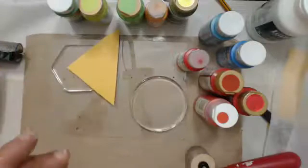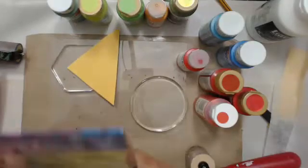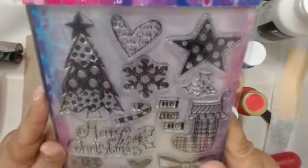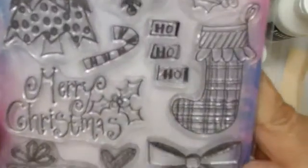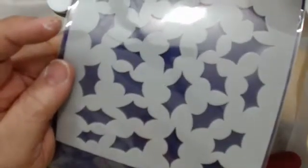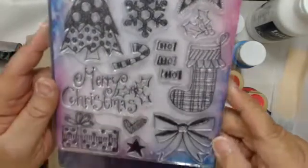So I want to use that in the journal. I got that one and I got this one. This one is by Delusions Ranger. These are Diane Reeveley's. It's got the Christmas tree, a stocking, Merry Christmas. And this one also comes with a stencil, so it's got the snowflakes and the holly leaves. So maybe we'll use some of these in the book. We'll see.